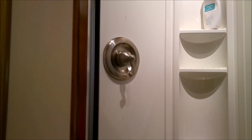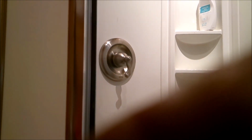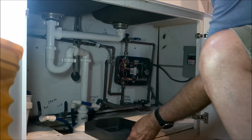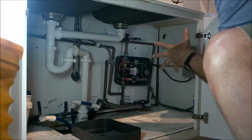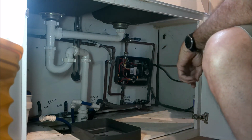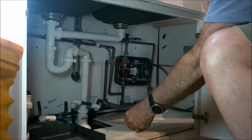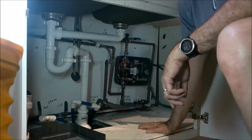Now I think I'm going to take the cover off the water heater to see if there's anything wrong. You can see the cover just pops off. Put the knob back on. I've got it opened up. I don't see anything out of the ordinary, so now I'm just going to turn the power back on and see if I see anything.